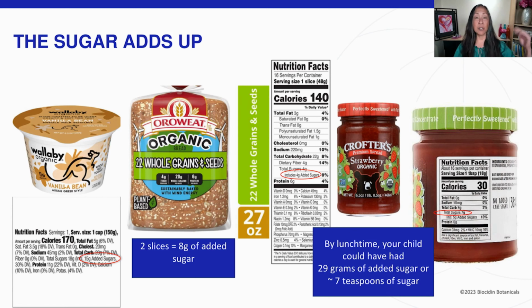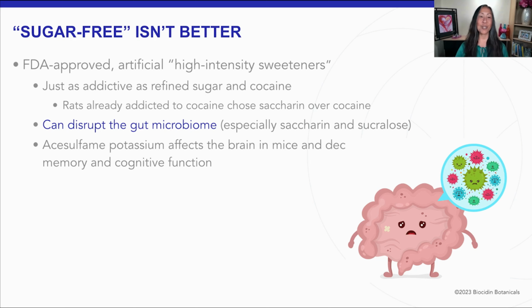It's no wonder kids are on a sugar roller coaster during the day. So we really want to be mindful. We've got to know where we're starting from, right? Which is why you do the sugar inventory.